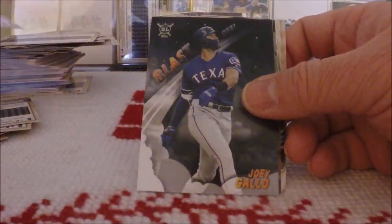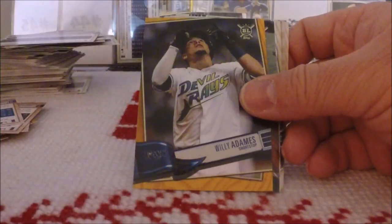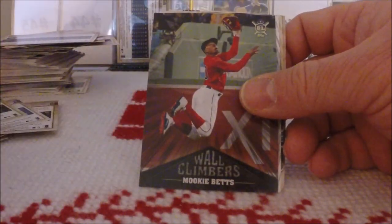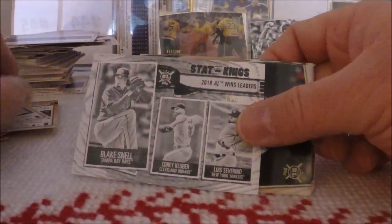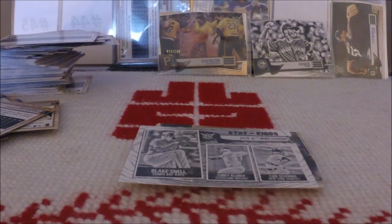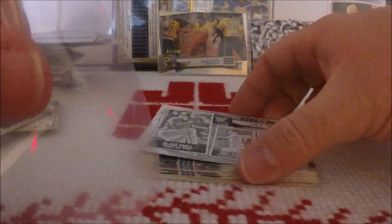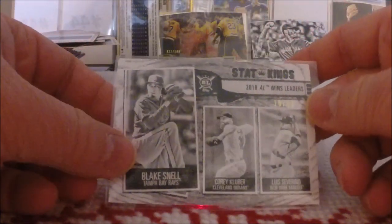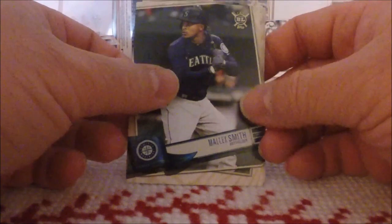All right. Gold parallel, Cole Hamels. Blast off, Joey Gallo. I think that's the second one of those we've gotten. A gold of Willy Adames. Wall climbers of Mookie Betts. A gold of Stephen Duggar. There we go! Another numbered parallel, a grayscale Stat Kings, Blake Snell, Corey Kluber, and Luis Severino, numbered 10 of 50. Awesome. Nice. We've had some good luck at that particular Target. Wow.